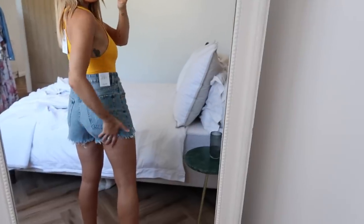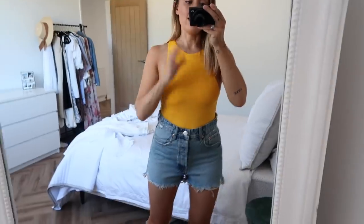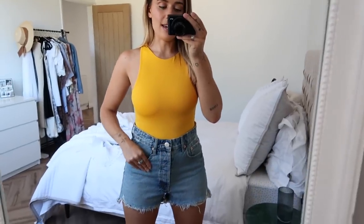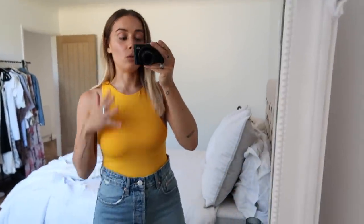I love the cut of them at the back. I just think they're the perfect length at the back. So I highly recommend these in terms of the length. And the sizing is also really accurate as well. I got a 10 and they fit really, really well. I think an 8 would have been better around my waistline, but would have then just been an absolute nightmare in this area, but that's classic for my body shape.